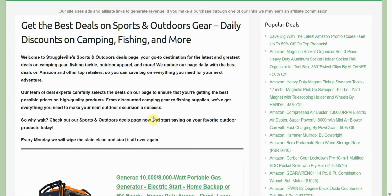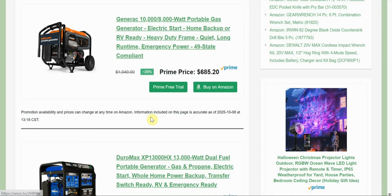Now, this is the sports and outdoors deals page. Put a couple of generators on there. Got the Generac 10,000, 8,000 portable generator. It's a gas generator with electric start. Normally a little over $1,000. Going to be down to just $685. So that's 10,000 peak or surge watts and 8,000 running watts. Pretty good sized generator there.